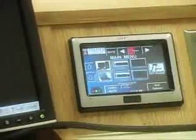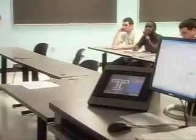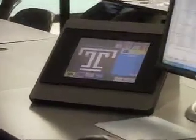Our lower end classrooms include a fixed podium, fixed overhead projector, fixed screen, an AMX control panel. We can roll in a VCR or a DVD player and hook it in. Now, the professor can use the computer in the desk, or he can bring his laptop in and hook right in at that point in time.